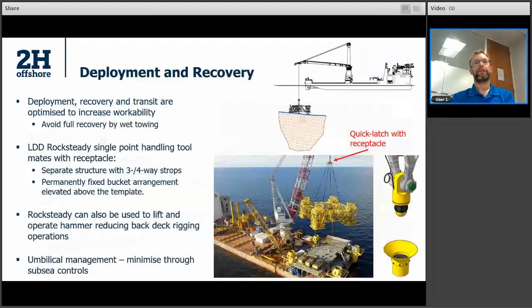Deployment and recovery are really optimized to increase workability. You want to be spending as much time as possible with this thing on the seabed and the hammer doing its job, and as little time as possible moving it around. There's an option to wet tow. You don't have to do maintenance operations on these between every single deployment, so they can be wet towed between locations, and that can also help with weather windows, because you're not lowering and raising the thing through the splash zone, which is probably your most restrictive installation stage.